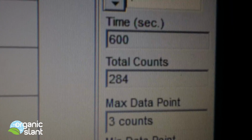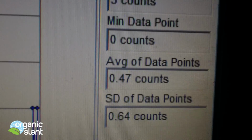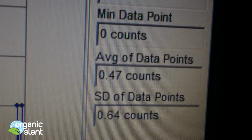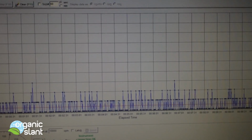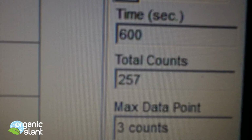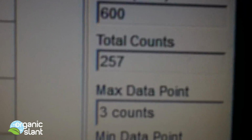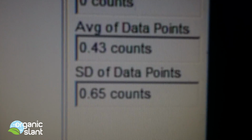Test 2, California prunes, 284, 3 count high, 0.47 average data point. Test 3, background for the California prunes, and it's a 257, 3 count high. 0.43 average data point.